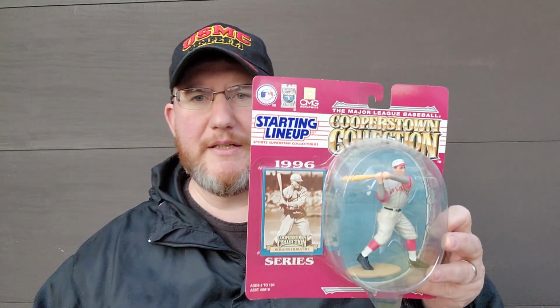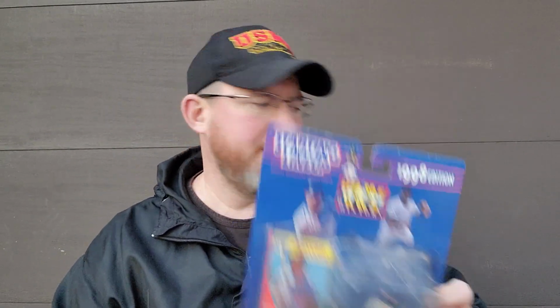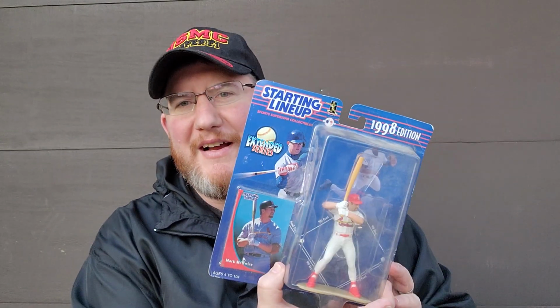Scoot another one over. All right, who do we got here? We have Derek Jeter, starting lineup. Cooperstown collection, Rogers Hornsby. Cal Ripken Jr. Mark Grace on the on-deck circle. Mark McGwire. Duh. Mark McGwire at bat. Mark McGwire in the batter circle. Mark McGwire.